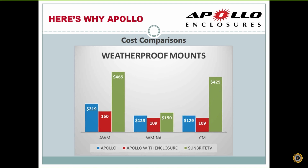When we sell it paired with an enclosure, there's usually a little bit more of a benefit because you're buying it as a complete solution. If you're buying my mount to put on a Sunbright, it's $219. Otherwise, with a unit, it should be $160. But no matter what, it's still a huge savings over the cost of what other outdoor mounts are in the market today. We still have a savings in giving you a weatherproof mounting solution.